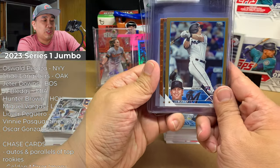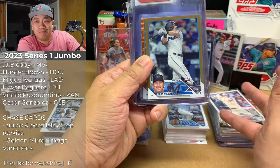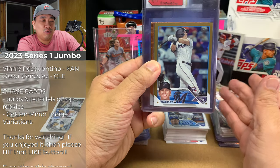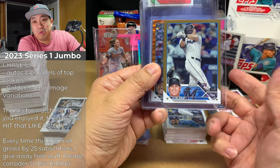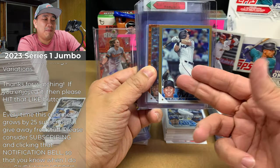Next, we got a gold JJ Blade A. This is a 50% 9, 50% 10 chance of a PSA grade. So I'm not too sure. This Blade A, I'm thinking as a 9, it should give me around $25. As a 10, maybe $40, $50, depending. It all really depends on how well he does.